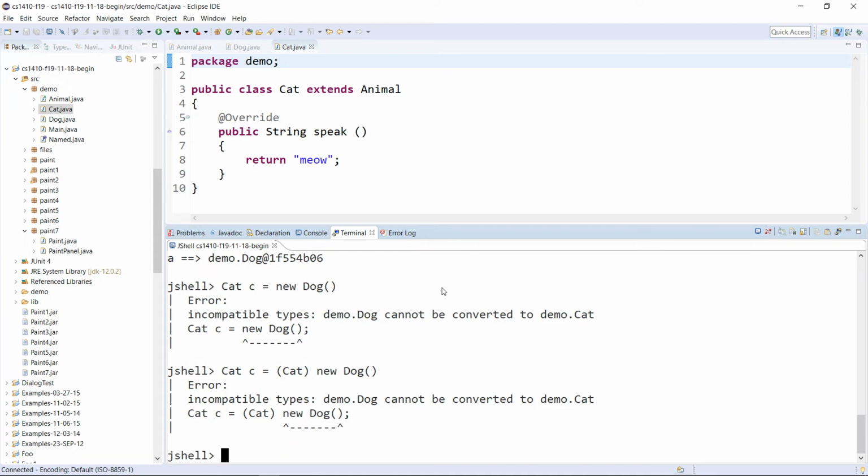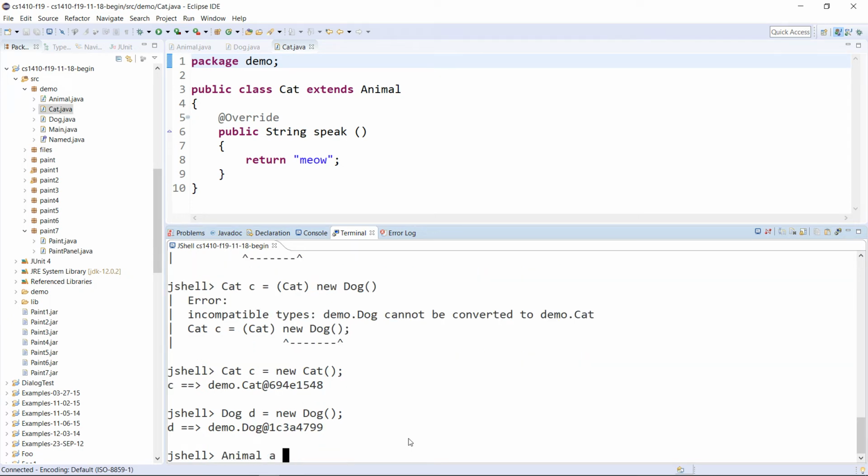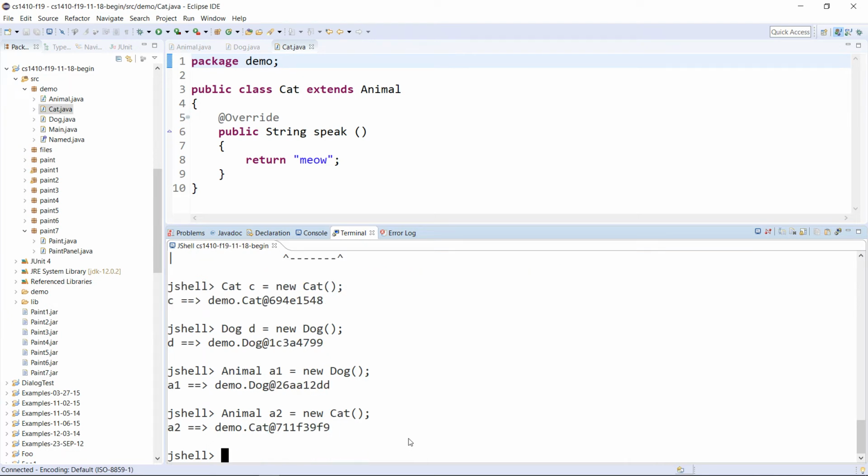Now, let me show you another thing. So let me straighten this out. Cat C equals new cat. Dog D equals new dog. And let's say animal A1 equals new dog, and A2 equals new cat. So there's a cat object stored in the variable C. There's also a cat object stored in the variable A2. Storing a cat into an animal variable doesn't change its fundamental identity. It is still a cat.